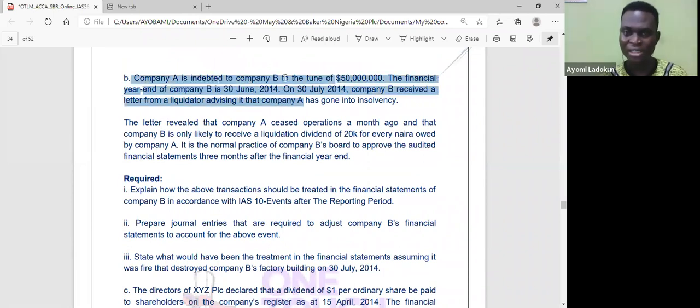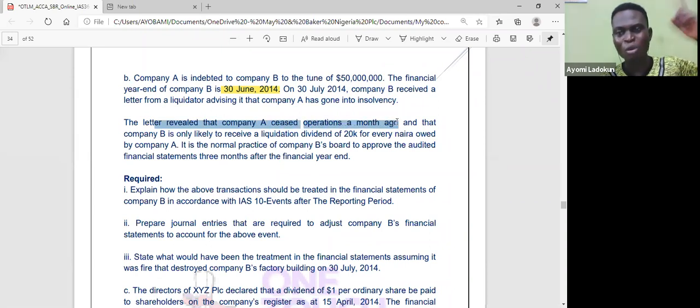He said company A is indebted to company B to the tune of $50,000. The financial year end of company B is 30th June. So this is very key. On 30th July, company B received a letter from a liquidator advising that company A had gone into insolvency. The letter revealed that company A ceased operations a month ago. Did you see? A month ago. That means this company had gone into liquidation as at the year end, because I received this letter on 30th July and my accounting year end is 30th June. It ceased operation a month ago. If it ceased operation in July, it is a non-adjusting event. You need to take notes.